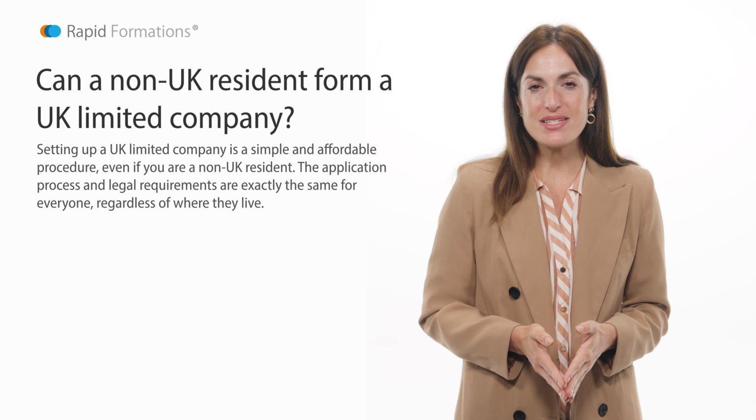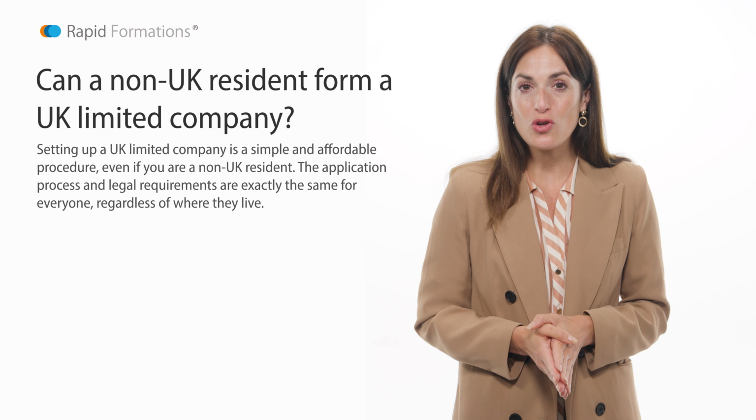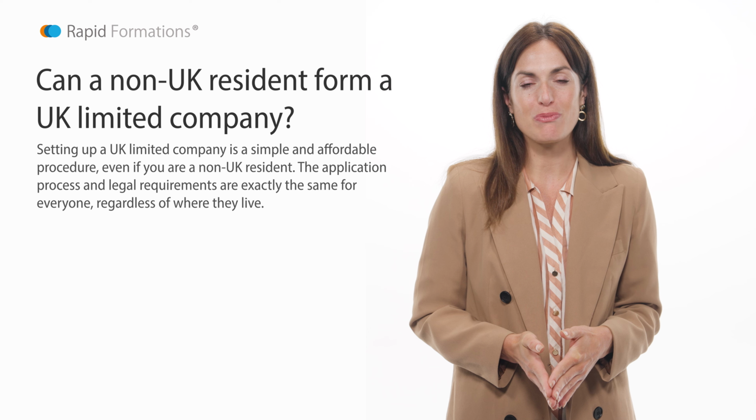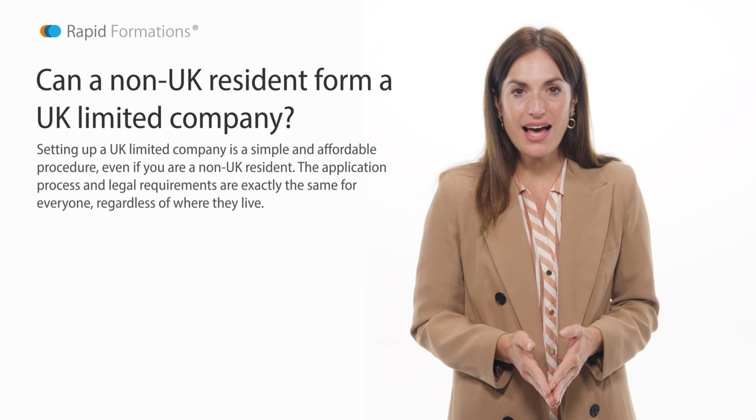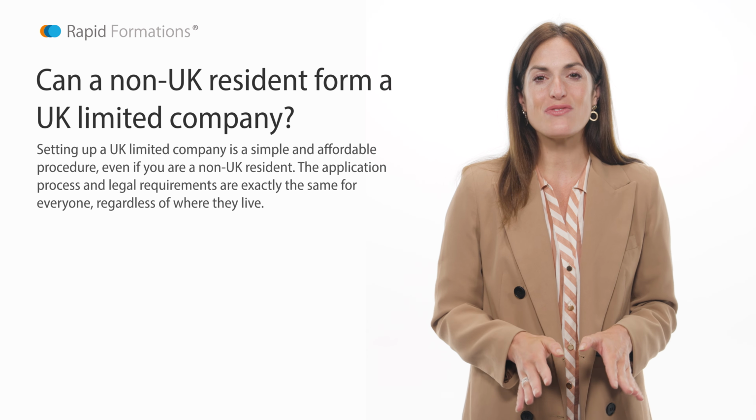Setting up a UK limited company is a simple and affordable procedure, even if you are a non-UK resident. The application process and legal requirements are exactly the same for everyone, regardless of where they live. In this video, we'll look at what you need to set up a company in the UK.